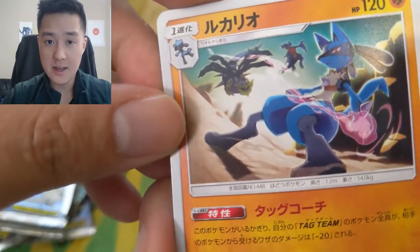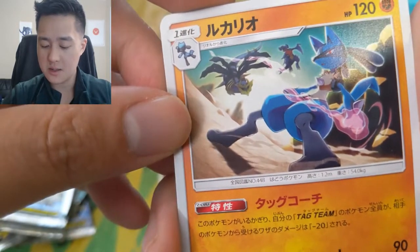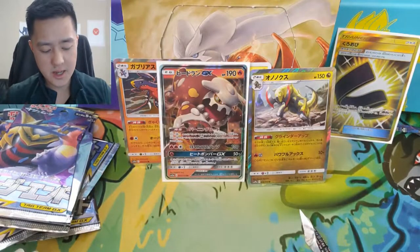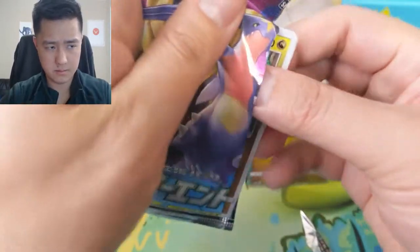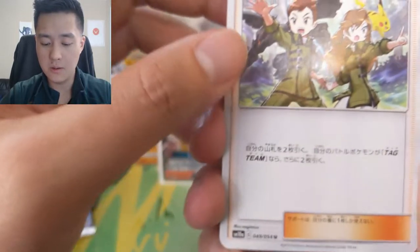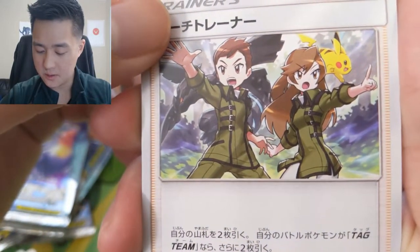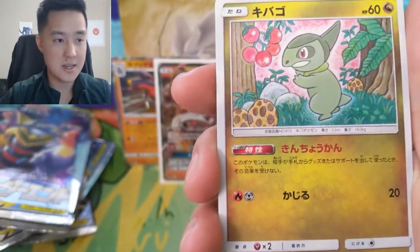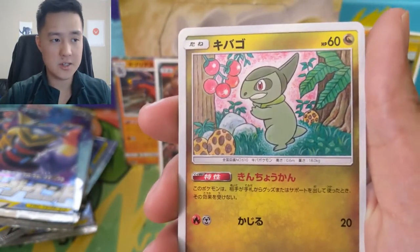Ooh, we got that box art tag team in the Giratina and the Garchomp. Oh, who are these guys? They look like soldiers of some sort. We got Zekrom and Pikachu back there. Oh, a lot of tag team references. So I think this, so I just checked, this is Axew.